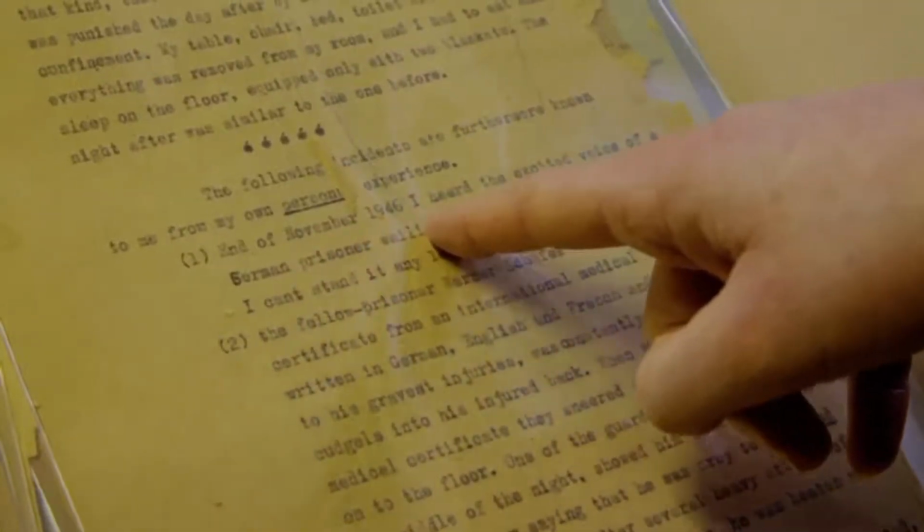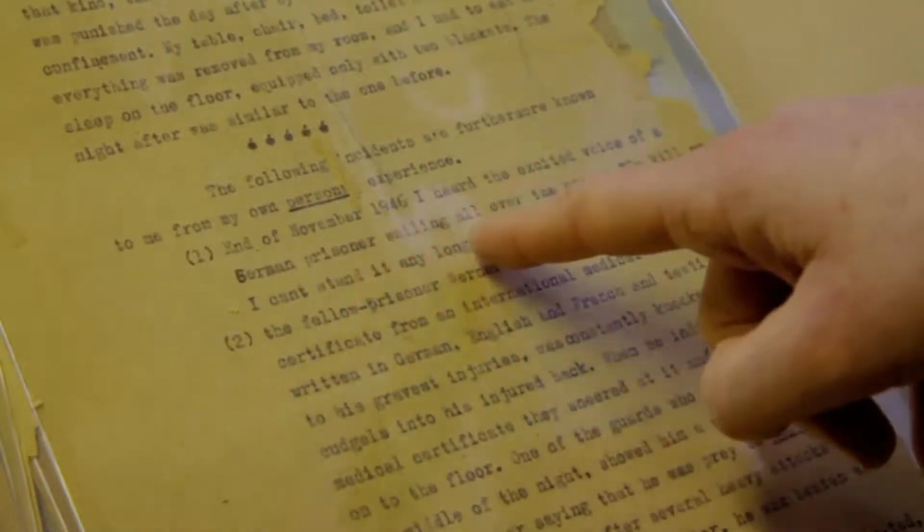And what he makes clear in this letter is that it's not just him. He says here, at the end of November 1946, I heard the excited voice of a German prisoner wailing all over the house, "Do kill me. I can't stand it any longer. Kill me."